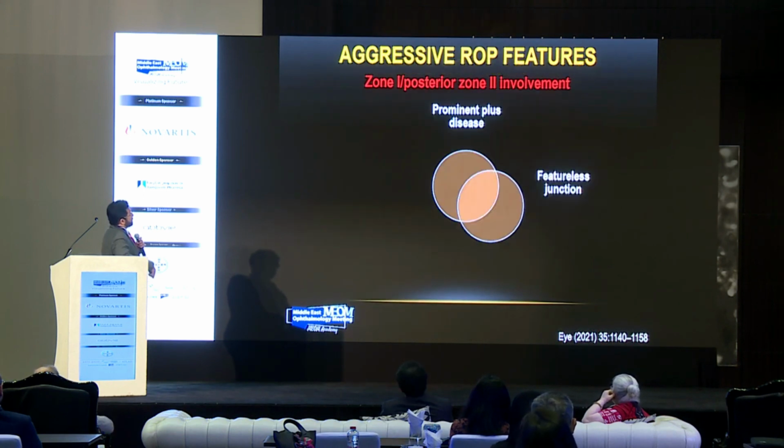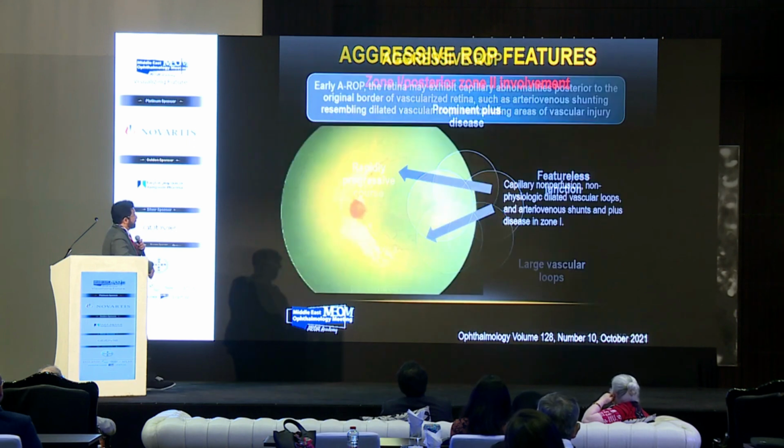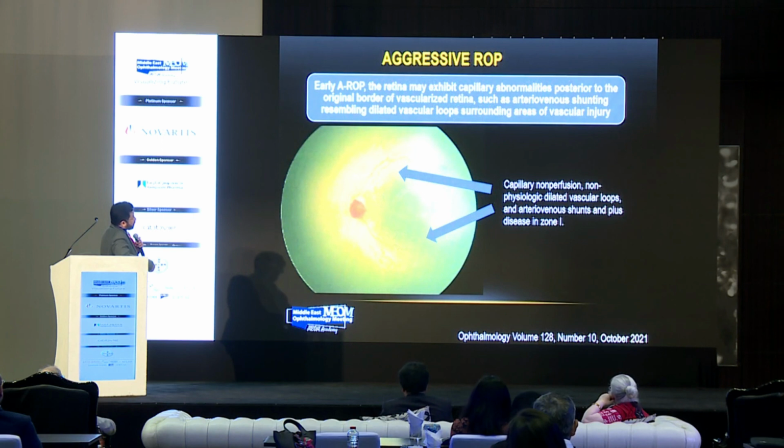Now, I won't be going into much detail, but of course it is very important to know the hallmarks of aggressive disease: prominent plus disease, featureless junctions, large vascular loops, flat extraretinal fibrovascular proliferation, and a very rapid course. So, very quickly, you can see capillary non-perfusion and non-physiologic dilated vascular loops, which are associated with arteriovenous shunts.